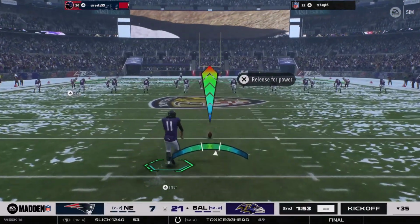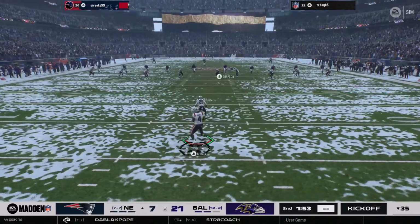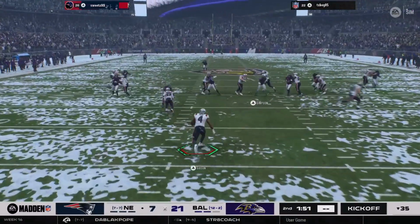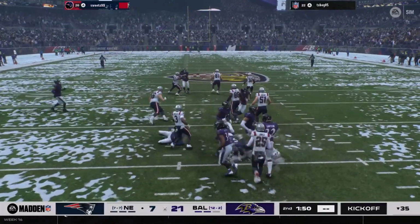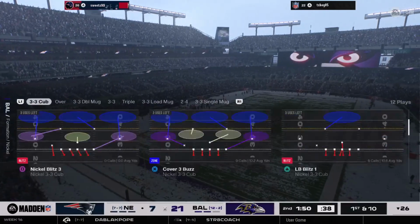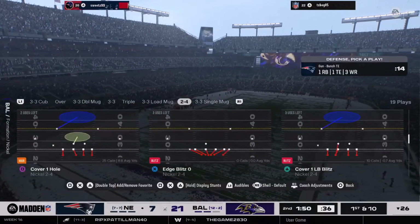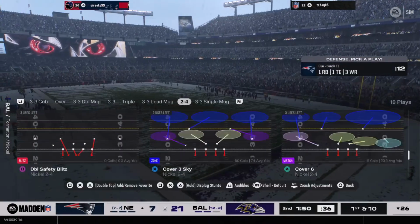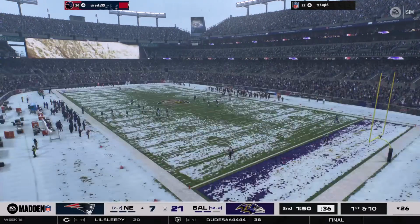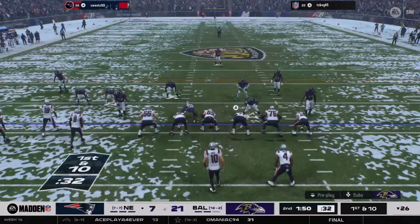Here's the kick unit now for the Ravens as they'll send this one away. And this return going to come to a quick end as he is belted at the end of that one. The Patriots take over first and 10 at their own 26-yard line. New England with a first down as they begin the drive.